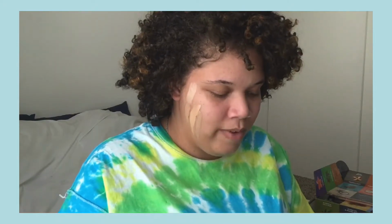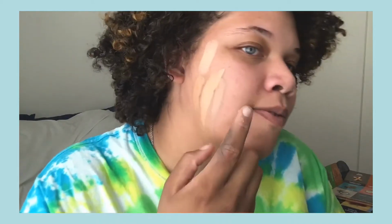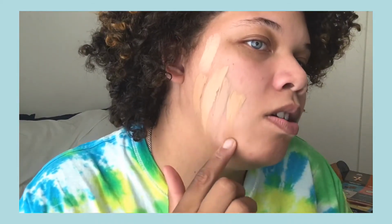Even though I did get my shade done, like I got color fitted. Is that what you call it? I got color fitted. So I definitely know that she's about to be the darkest shade because at the time, she looked like she matched, but I feel like now she's just really dark. I don't really want to even waste her a lot, so we're just gonna put her on.